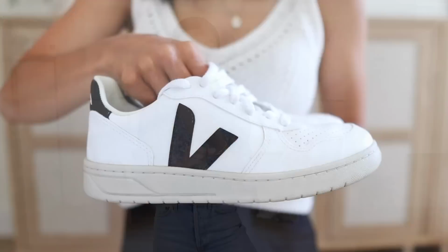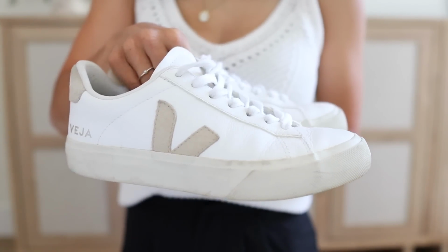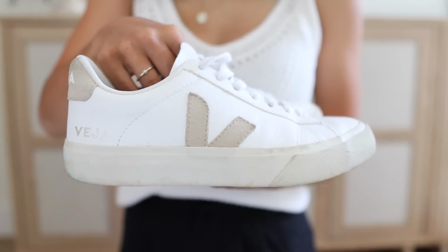If you want something with a little bit of a shorter platform, not as high, you can go for these. They are a splurge, so you don't have to go for these, but this is just an example. The Veja sneakers, so the V10s that I have, and the Campo sneakers, these have a slight platform, like some platform, but not as much as the Converse. So if you want something a little bit more subtle, these two are great options. So really just play around with it, pick what you like best.